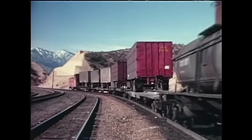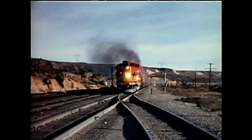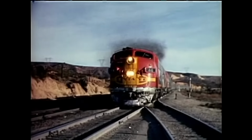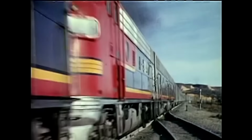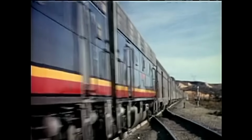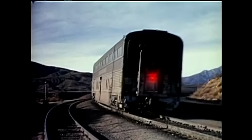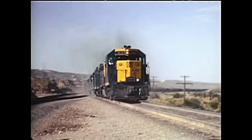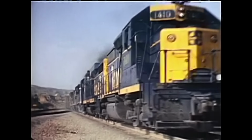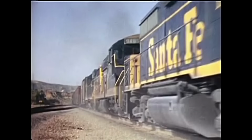Check the rotating light on this F7 leading the El Capitan passenger train toward Los Angeles at breakfast time. Enough sand has been dropped on rails over the decades here for improving traction to build a giant beach resort.